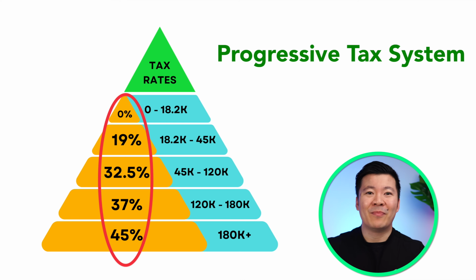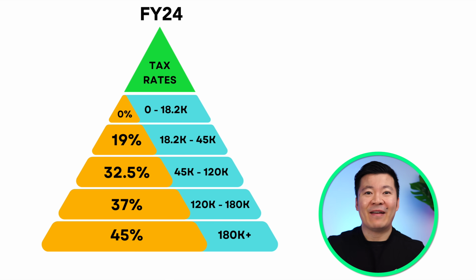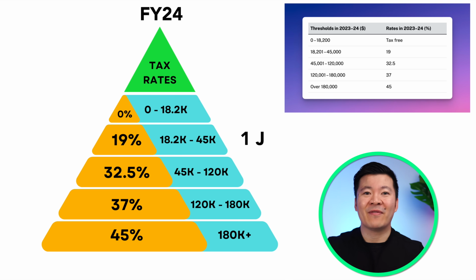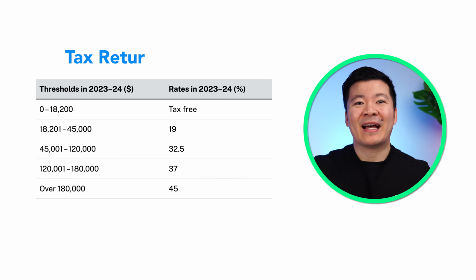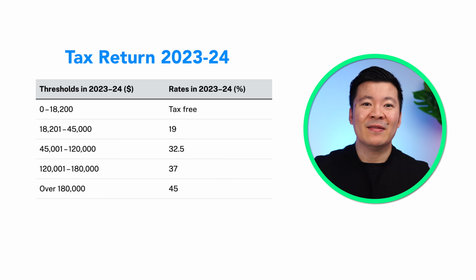So if you didn't know, Australia operates on a progressive tax system where the more you earn, the more tax you pay. This is the FY24 tax rate, which is applicable from the 1st of July 2023 to the 30th of June 2024. So if you're completing your tax return for the 2024 financial year, these rates will apply.